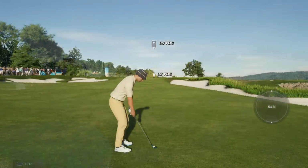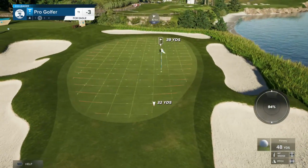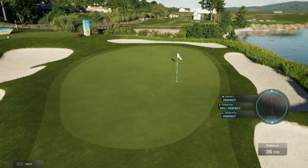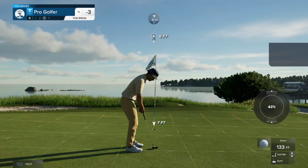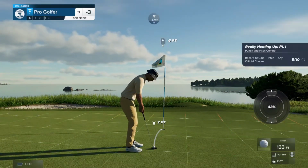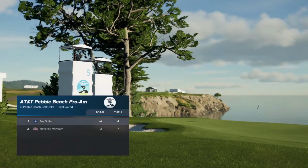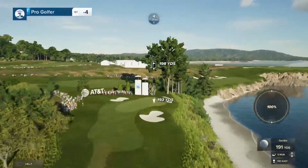Okay, here we are again, back live. That's going to work nicely for him. Well, this would be really nice to get a birdie opportunity. Here's a look at the leaderboard, and he has broken the tie and has the outright lead.